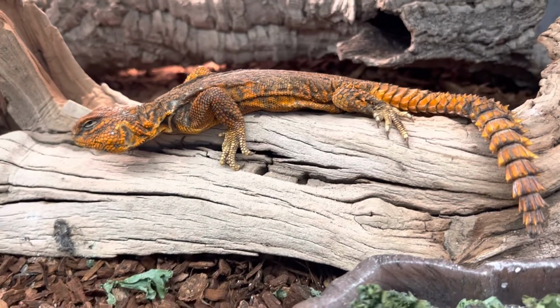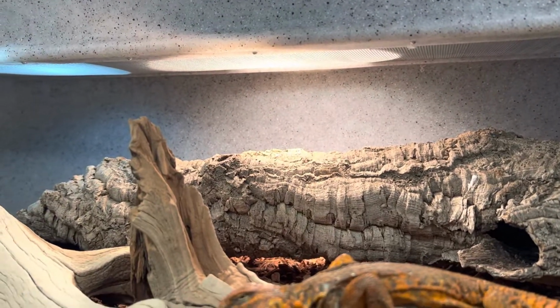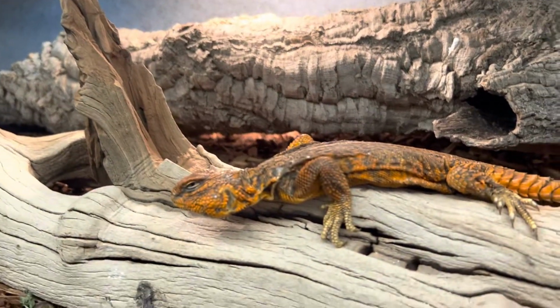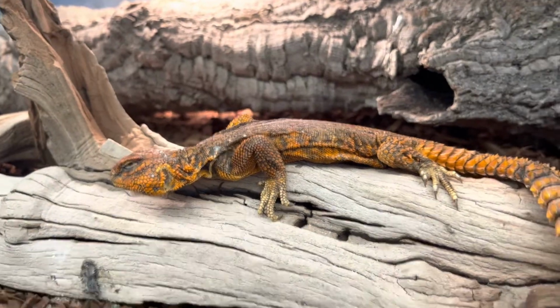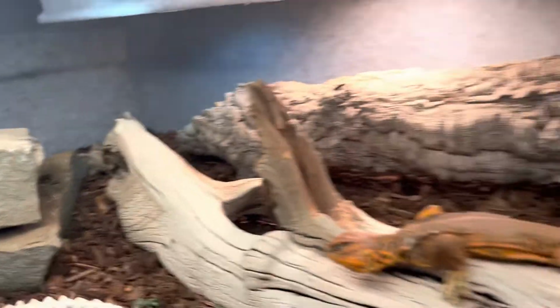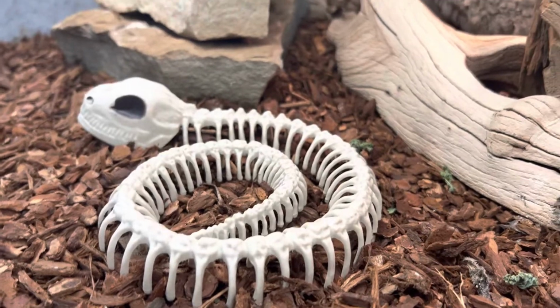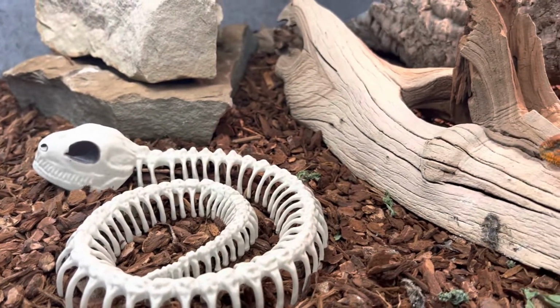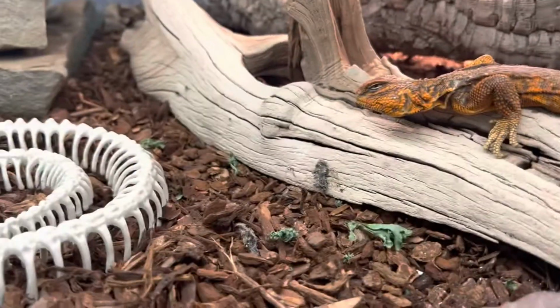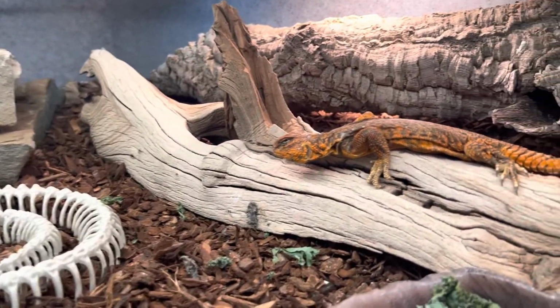Now, these guys come from North Africa, so they like it hot. And as you can see back there, we have the basking bowl back there. And we'll touch base on that in just a minute. You can see we have cork, we have rocks, we have the food, we have a water dish, and then just for the kicks of it, because Halloween's coming up, we have a fake decoration right here. It's like he killed him, or he's just staring at him like, serves you right, snake.